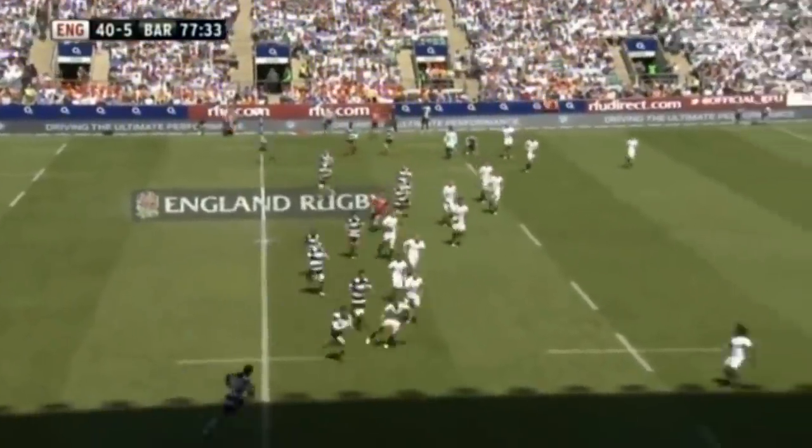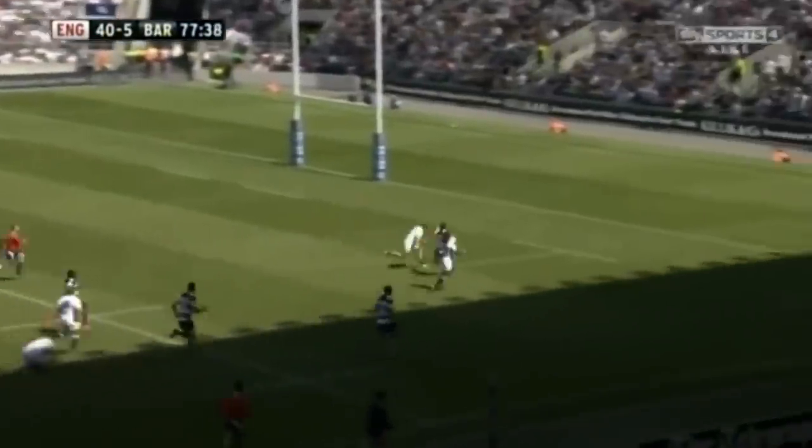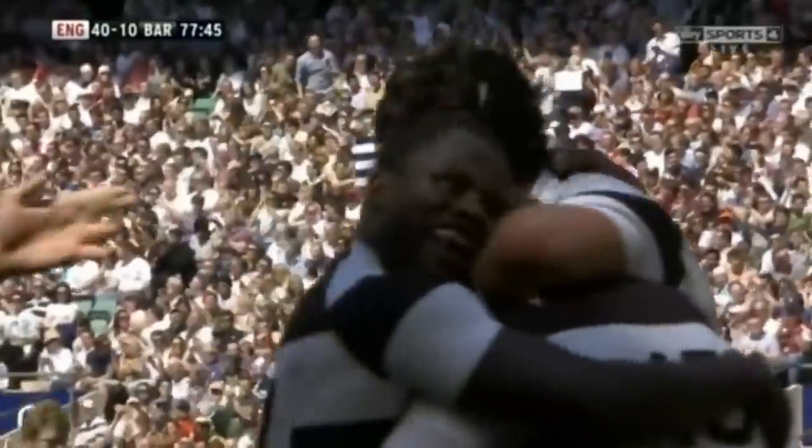Of course, Khan Fotu Ali joins the squad. And here's Elliot Daly. Elliot Daly, oh, he's going to get away himself here. And the final moment, maybe, from a try scoring point of view, comes from an Englishman.